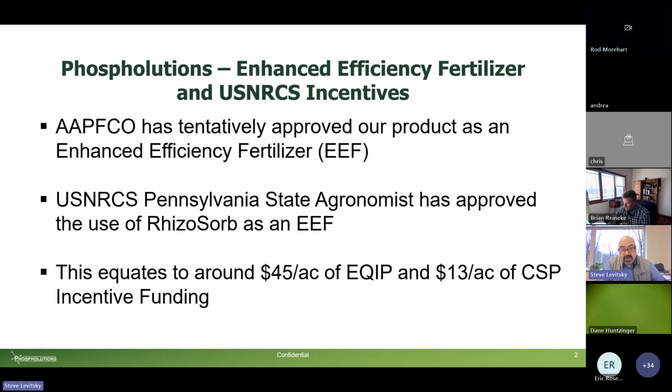I talked to Mark a couple weeks ago and the program coordinators, and they estimated about a $45 per acre incentive through EQIP and a $13 per acre incentive through CSP programs. So if you have farmers that are in those programs and contracted, have them reach out to the NRCS staff to validate if you plug this in. Our understanding is you get those incentives back if the money is still on the table for that year.